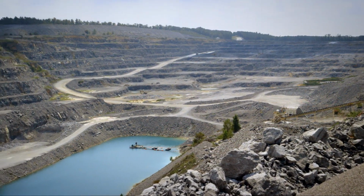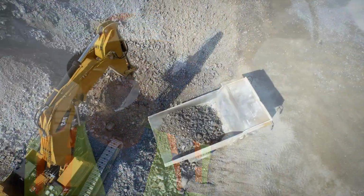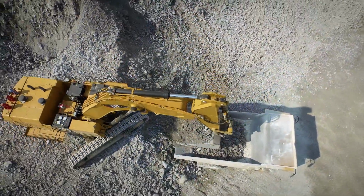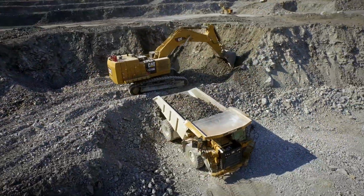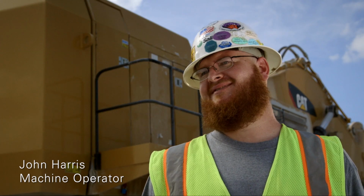It's a big difference. I mean, on a scale of 1 to 10, coming to this one here is a total 10. The machine is totally different, night and day. It has more power. It's just a better machine overall. It's like, wow, how come they didn't come out with this sooner?